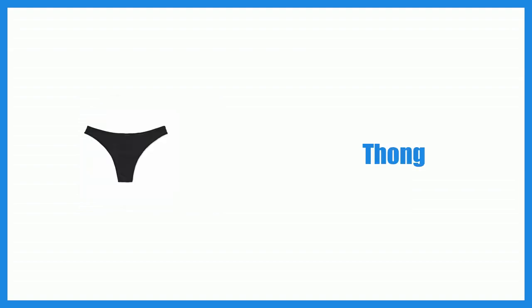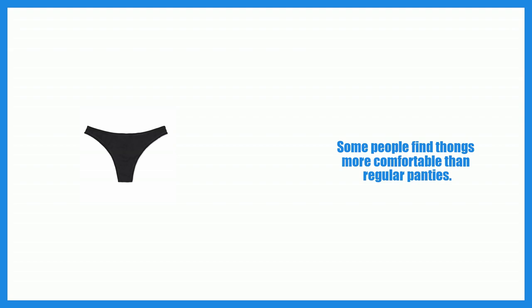Thong. Some people find thongs more comfortable than regular panties.